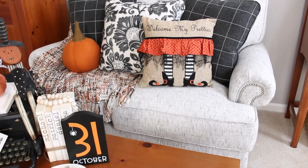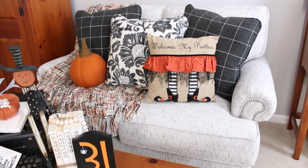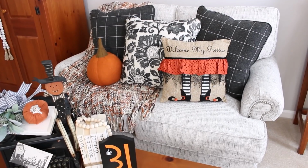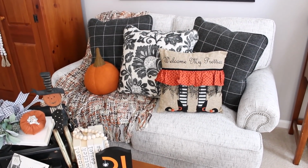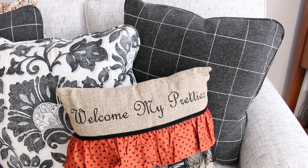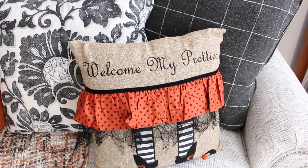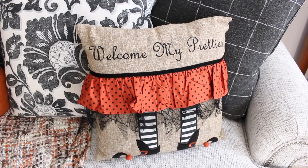Behind on the sofa, I have added the Welcome My Little Pretties witch pillow, which I just love, and I found this at Michael's probably 4 or 5 years ago now, but I have it out every year. The felt pumpkin and throw have been out all season, and I found these this year at Home Goods.